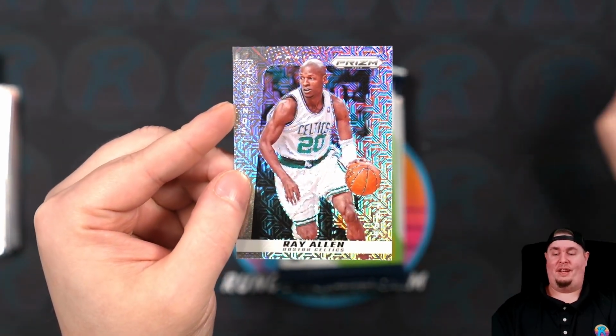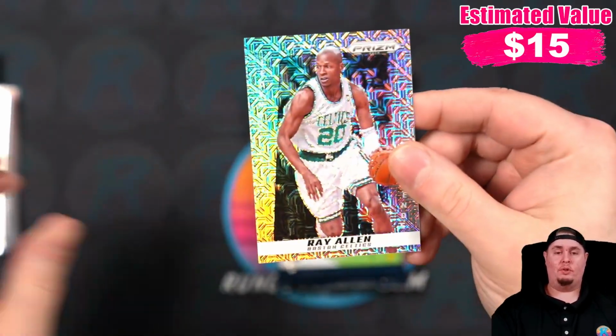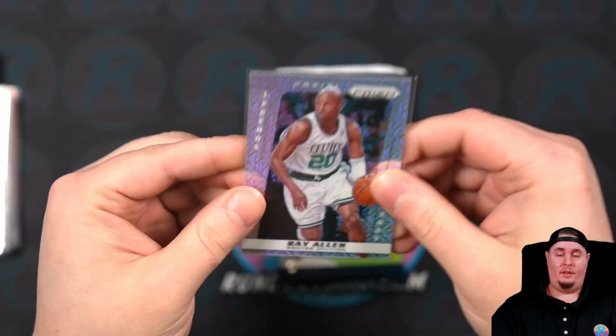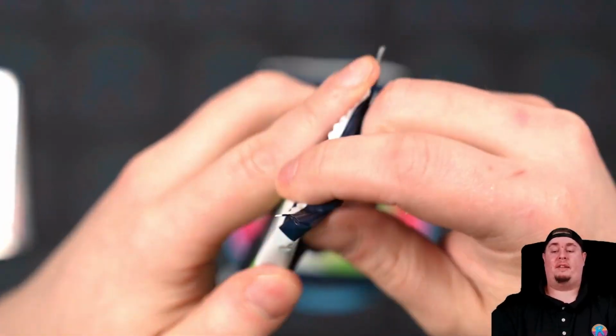Ray as a Celtic. Ray Allen. Supersonic great Ray Allen, one of 25. First on the print right there. Ray Allen to 25 on the Mojo. And we are down to three packs today.